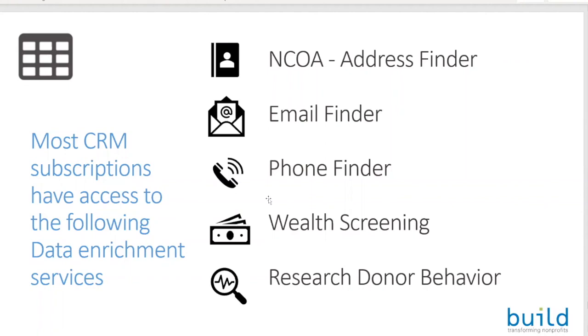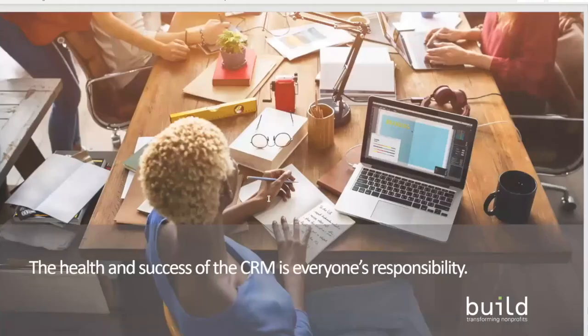While there are probably only a few people in your organization who have permissions to import data in bulk, it's very important to stress that the health and success of the CRM is everybody's responsibility. If you see something, either fix it right then and there or say something.